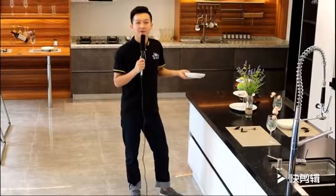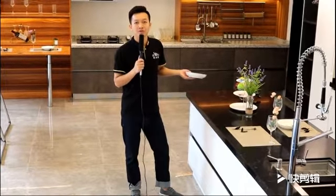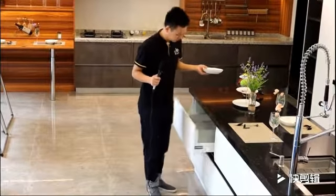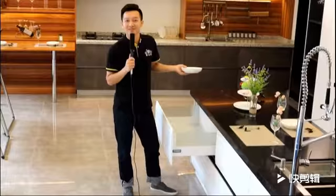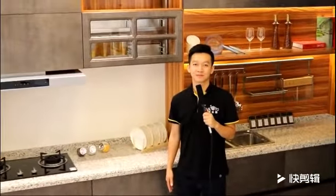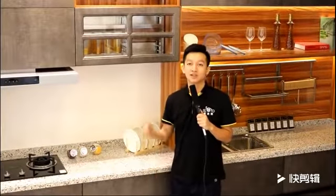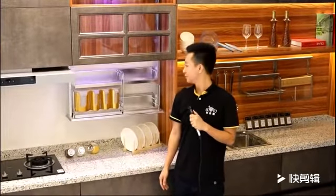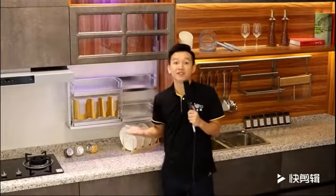If your hands are not free, you can also open the drawer like this. Great! Let's try this. This is our motion sensor handkerchief. Fantastic!